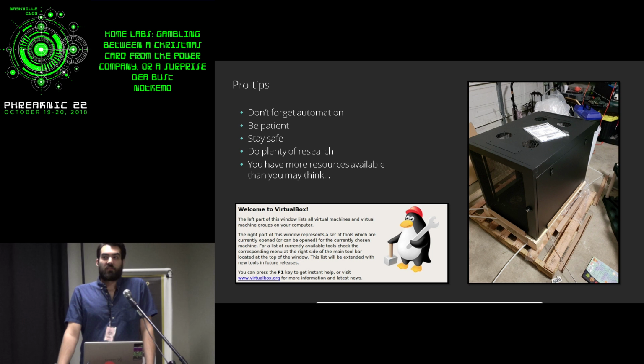Always do some research. There's a lot of hardware out there, there's a lot of gotchas, a little weird intricacies between the different vendors and between different things that you want to try to get. And otherwise, definitely be safe.